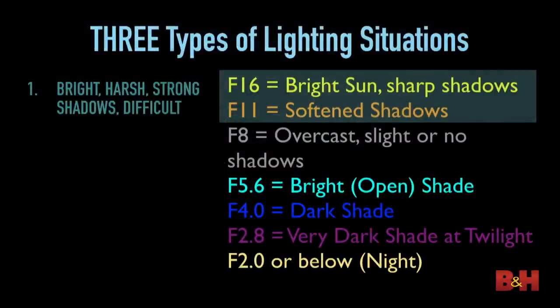Now let me give you, I break it up into the first group, F16, F11. That's bright, harsh, strong shadows. That's very difficult to shoot in. Okay, I don't wish that on anybody. That's why a lot of people, when they shoot in bright light, oh my gosh, you're looking for shade, or some people only shoot at sunset because the light gets softer at that point, okay?